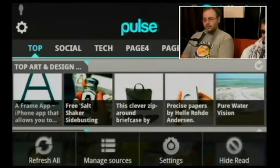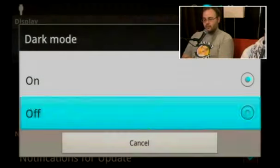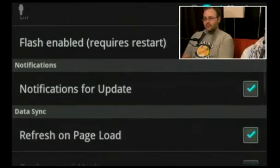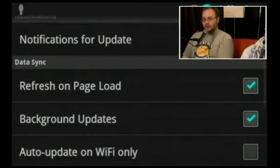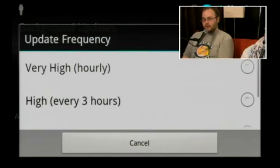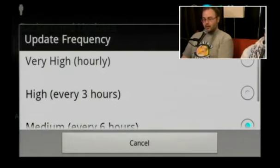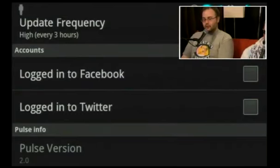I'll pull up another setting here. I'm going to turn dark mode off. You can enable Flash inside the web content. Notifications for updates. I think it's 1 hour, 3 hours, and 6 hours. Yep, and daily. So I like having it at 3 hours. It'll just remind you every now and then.